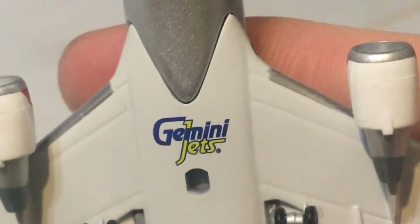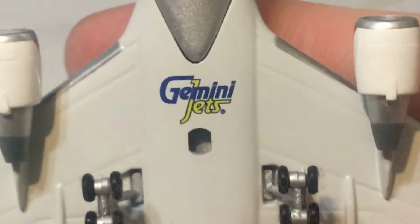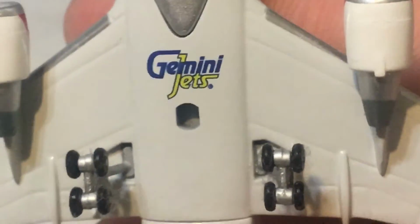That's not, there it goes. Okay, silver belly. Then you have the one-piece wing, customary for Gemini Jets at the time. The Gemini Jets logo, kind of a modified stand hole. It's a little bit rectangular instead of circular.